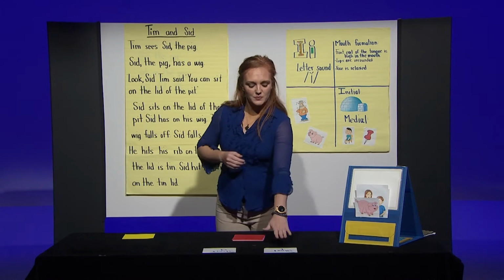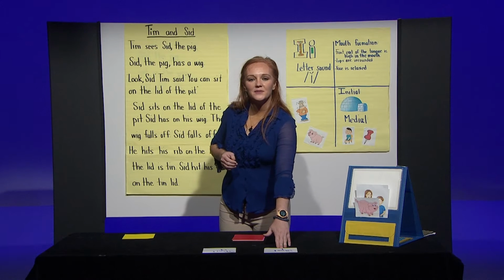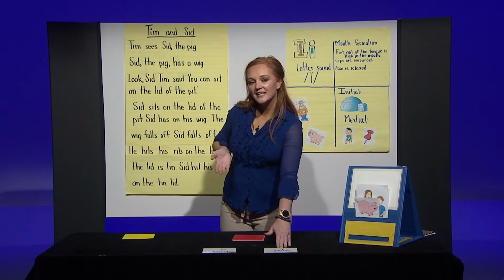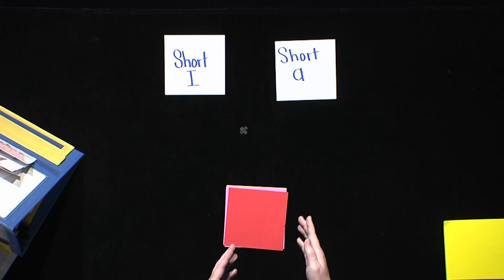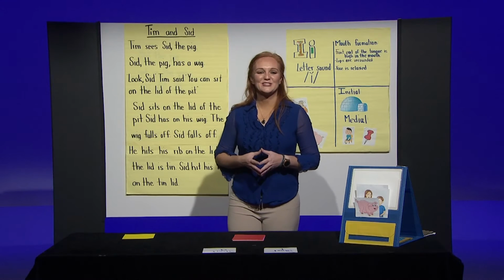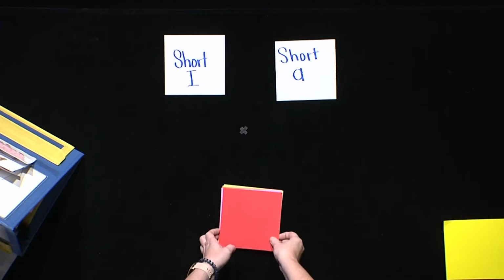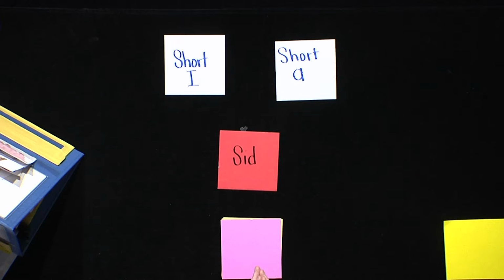So let's start with our special letter today, short I. What sound does short I make? Correct. I, I. Excellent. Let's review over short A. What sound does short A make? Ah, ah. Excellent job reviewing. So let's go ahead and get started with our first word.